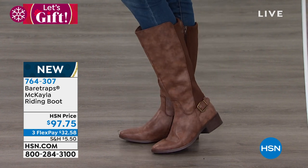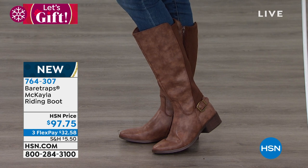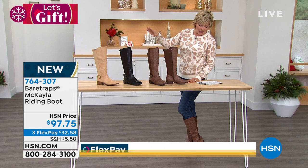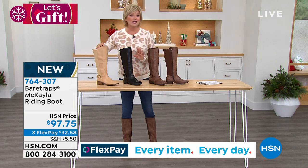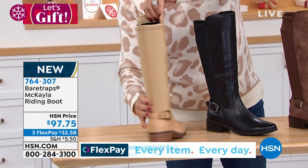This is the color I love, which is that really pretty classic dark brown. We do have it in black. We also have it in a really neat cream. It's called sand, by the way. But what I love so much about this, I'm gonna turn this boot to show you.